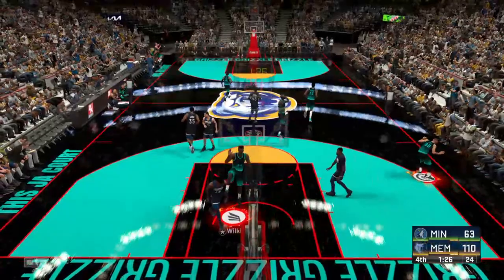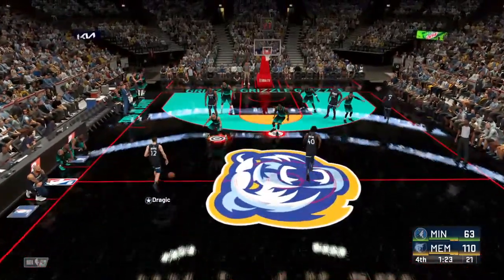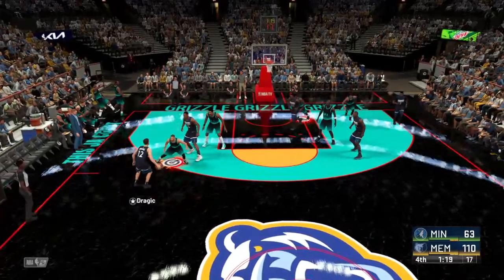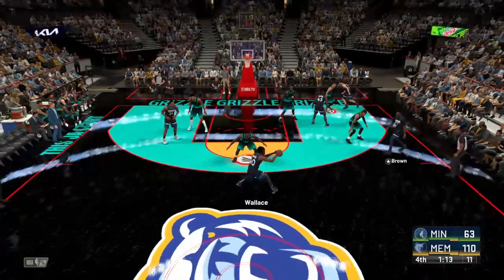Yeah, he's been streaky throughout his career, but this guy is unstoppable tonight, using all of his skills and that athleticism to put pressure on the defense. Pass to Wallace. Brown with it.